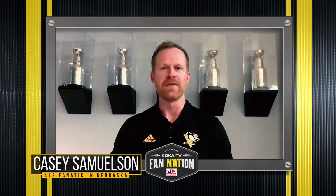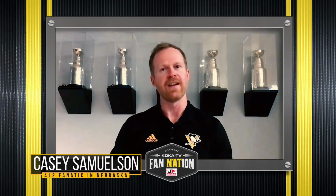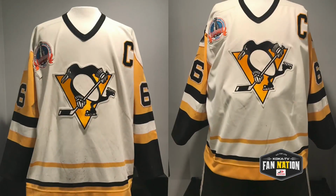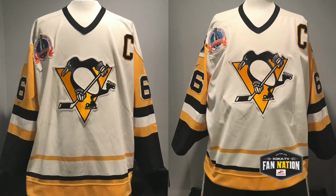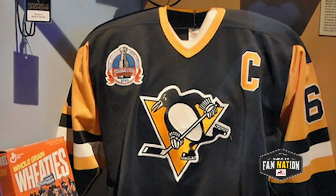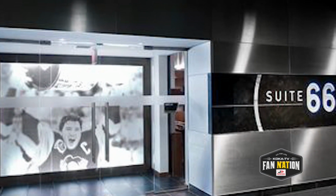Two of my favorite jerseys are the Mario Lemieux Stanley Cup Final jerseys that he wore in the 1991 and then the 1992 Stanley Cup Final. To explain just how special these jerseys really are, their black counterparts are behind glass at the Heinz History Center and the PPG Arena's Suite 66.